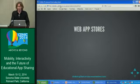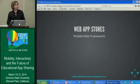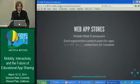And I'm going to start by talking about a couple examples of things that have implemented web app stores to some extent. One of them is the mobile web framework. The mobile web framework lets you customize the apps that you want to have on your home screen. But ultimately, it still requires manual intervention for an administrator of a mobile web framework instance to go and say, okay, what apps do I want to put out? And they can put out their institution's apps, or they can go and talk to other institutions and put out theirs as well. So they can contact their peers and get their apps, but of course for the network folks in the room, you know that's n(n-1)/2 total connections needed if you want to have global awareness at all institutions.